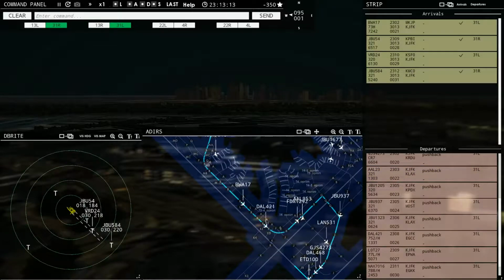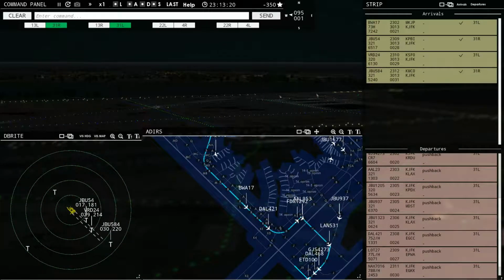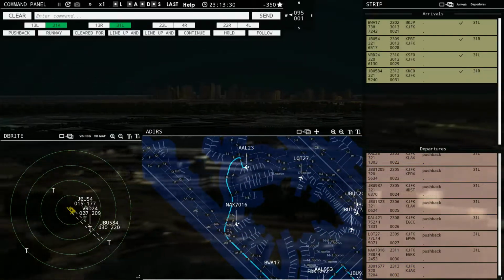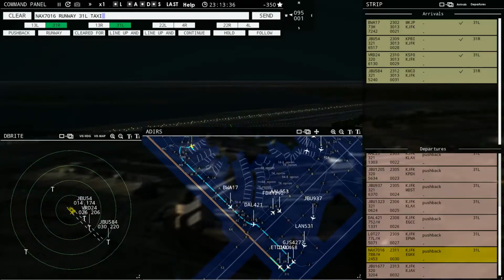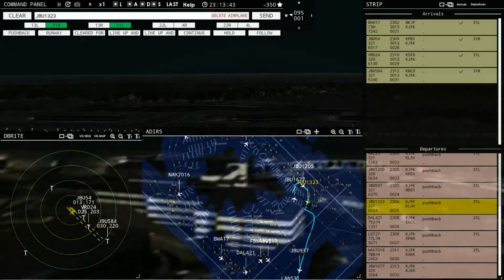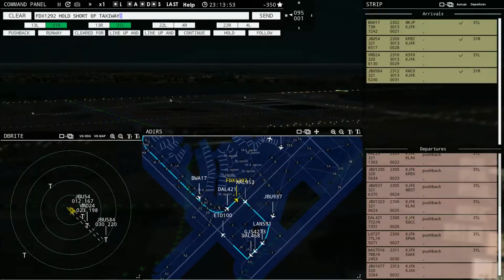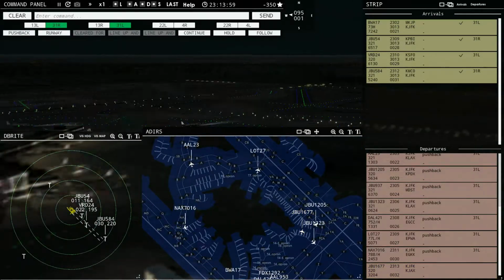Continue taxi. Heavy at Golf, crossing 22 right, taxi via Zulu, monitor 1193. Cross runway 31 right, cleared to land JetBlue 54. Continue taxi American 953. Continue taxi Lindbergh 4273. Tower, Shuttle 7016 requesting push and start. Runway 31 left, taxi via Bravo Golf Zulu, Shuttle 7016. Ground, American 23 ready to taxi. Hold short of taxiway Zulu FedEx 1292.